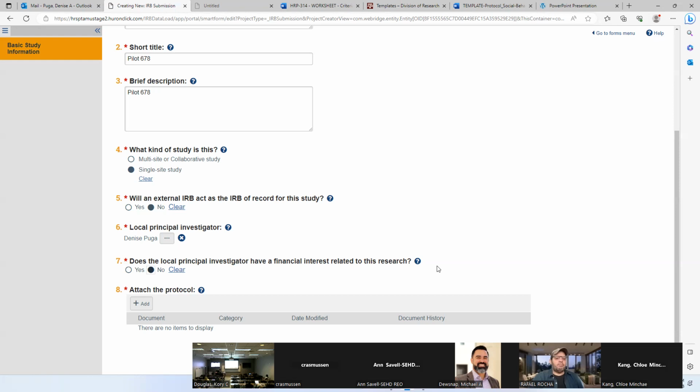Right. So what Corey's bringing up is that before you access Huron, you should have all your documents ready. And that includes your protocol, that includes your study documents. And so really all Huron functions is collecting just very basic information from you and then attaching all your relevant documents. That's really all there is to it.